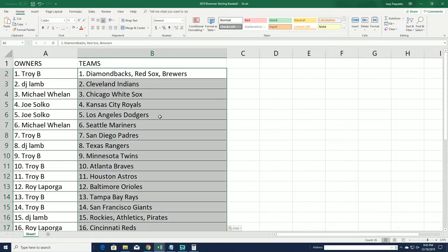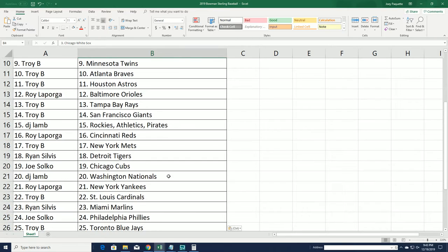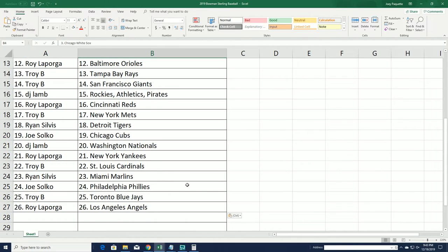Hey, let's see what comes out of Sterling Baseball. Good luck, everybody, with your different teams that you have in here. Wishing you the very best in Sterling Baseball.